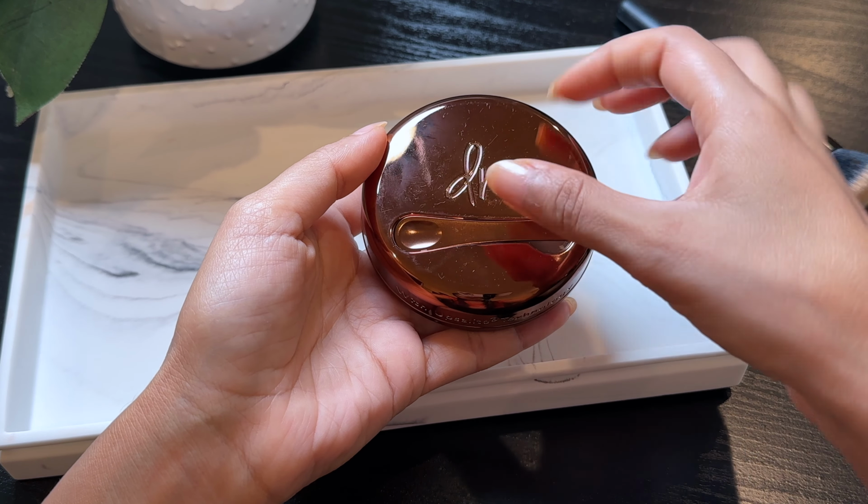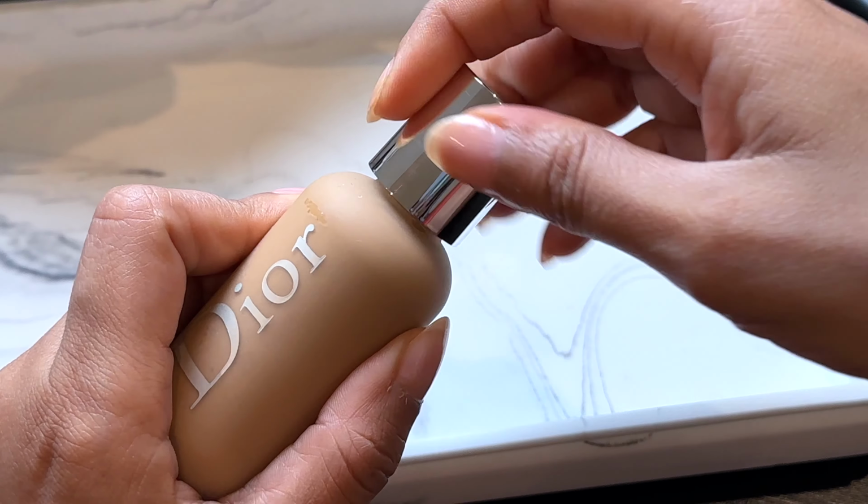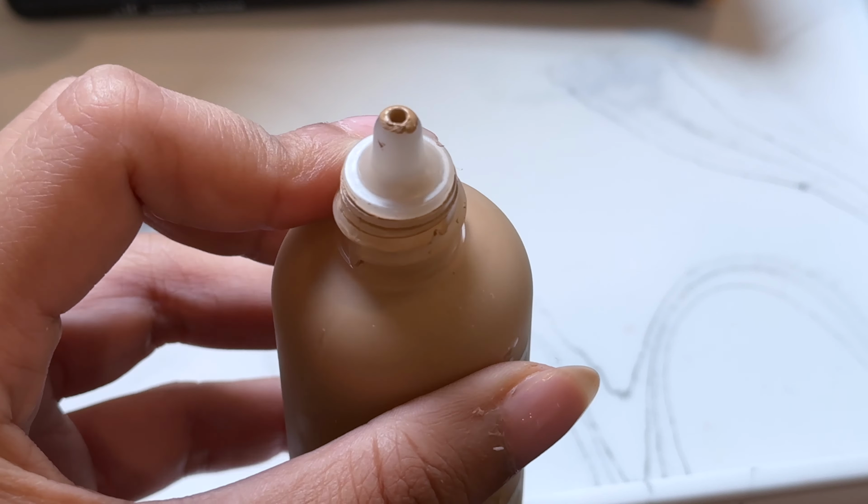For medium to full coverage, when I'm going for a more glam or polished look, I wore this Dior Backstage Face and Body Foundation. You can tell by looking at the condition of this bottle that it is a well-loved product. This lives in my travel bag, and if I'm allowed to only carry one complexion product with me, it is going to be this foundation because it works so well in any condition.